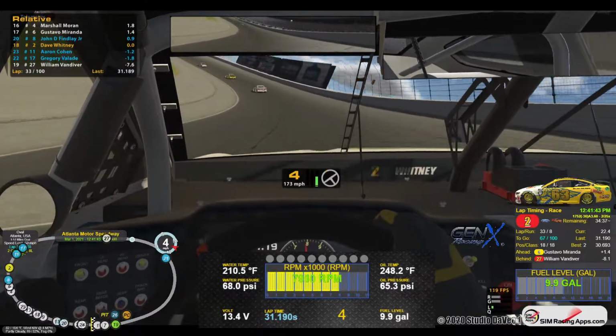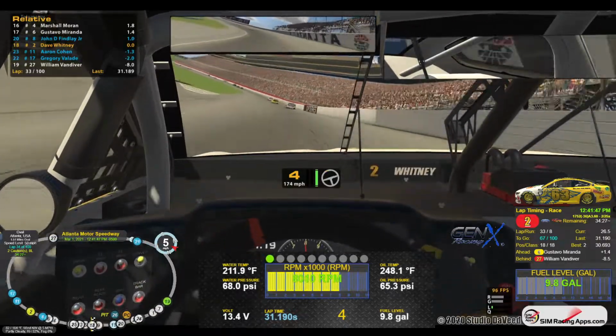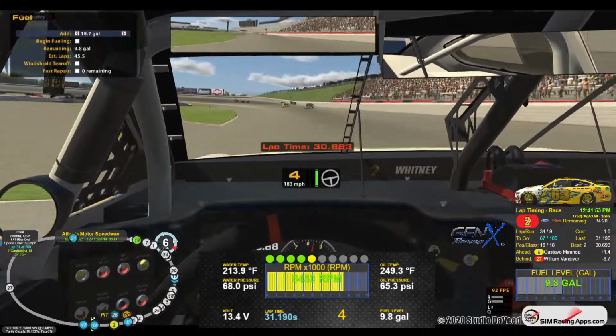Try to stay in this middle groove. Easy throttle inputs, easy steering wheel inputs. I was sliding the rear a little bit. That must have heated them boys up. I didn't take a look at the tires.